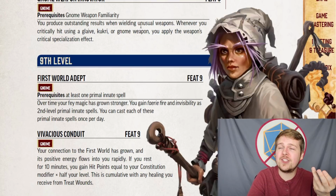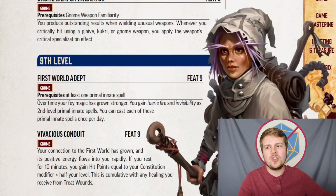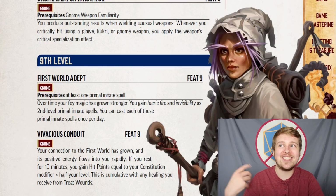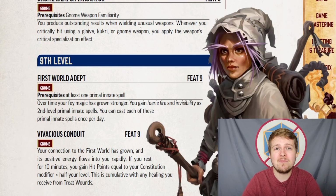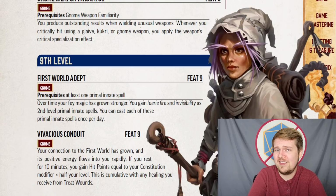What is nice that it mentions is you can rest while your wounds are being treated, so while someone treats your wounds, you can Vivacious Conduit and gain additional hit points from that. It's not bad. Though it doesn't say anything about not being able to continue resting, so I suppose you could just keep resting for 10 minutes, which means if someone spends an hour treating your wounds, you would gain that hit point amount 6 times? Maybe? I don't see anything that says you can't. Maybe this is good. Maybe this is just a, hold on, give me an hour, I'll be at full health.